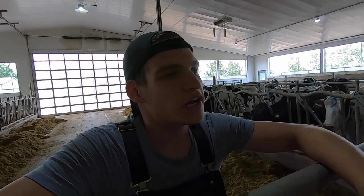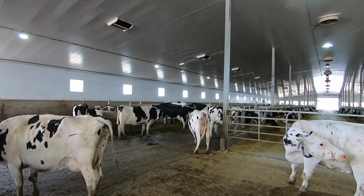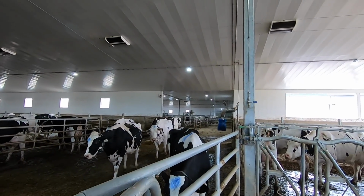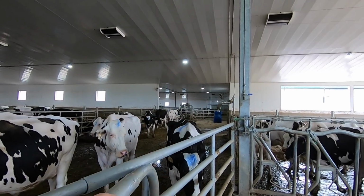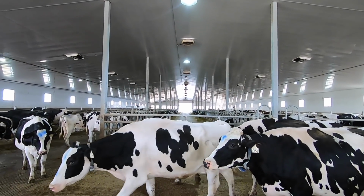Use that little fog gun there. Along that wall, the air is pretty stagnant, doesn't really move at all. Along that wall, moves pretty good. And a lot of air gets sucked down into where the parlor is there and the two straw packs, just because there's some exhaust fans back there and this is where it draws its air from. And that could be influencing the way the tunnel ventilation in this barn is working.